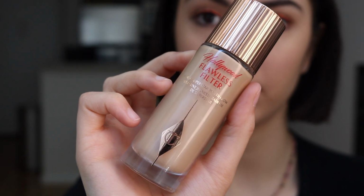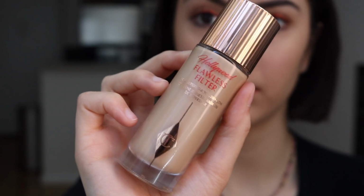You guys, I did it. I finally did it. I got the Hollywood Flawless Filter by Charlotte Tilbury. I've been wanting this ever since it came out, but it was always sold out of my shade everywhere. I got the shade 4 medium, because even though I'm not 4 medium right now, I will be in the summer. And I'm just gonna put this all over the high points of my face.